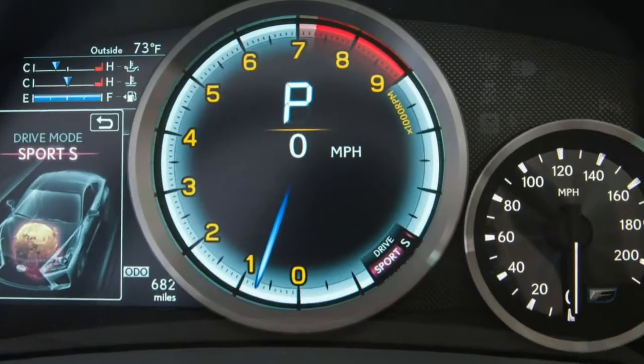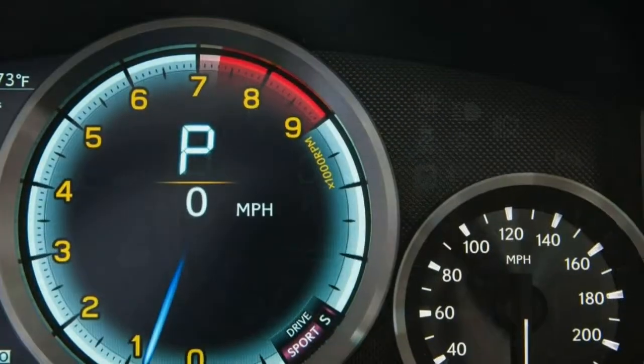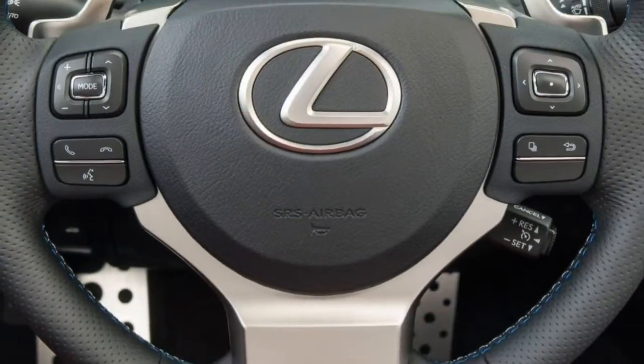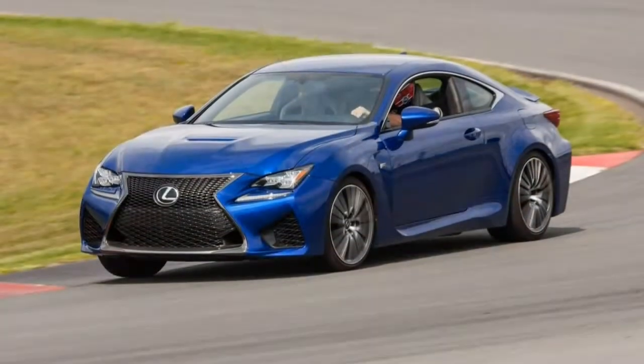Smartphone integration. Bluetooth pairing is intuitive and easy, and there's a USB outlet, auxiliary jack and accessory power. Apple CarPlay and Android Auto are not available. Instead, the RCF includes driver aids.